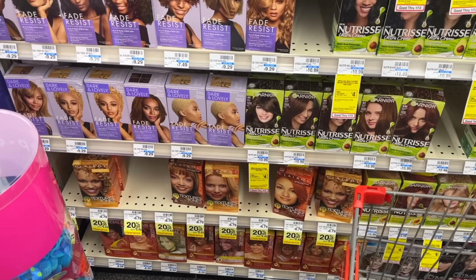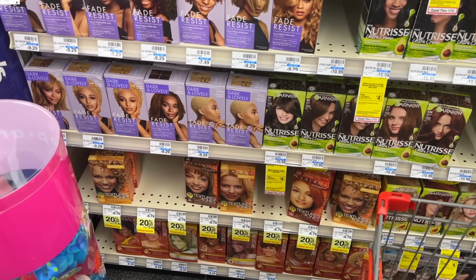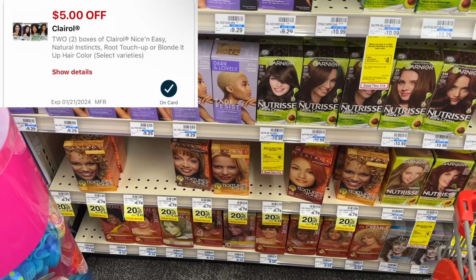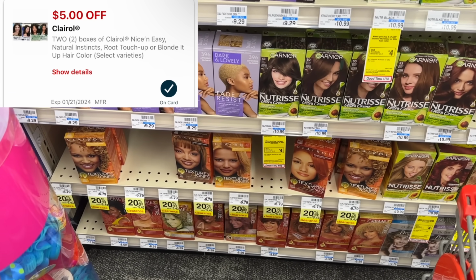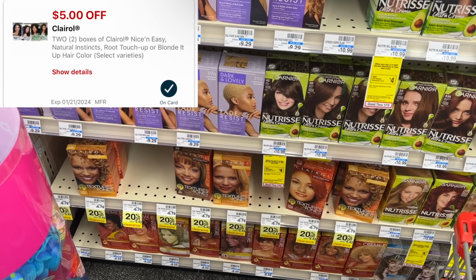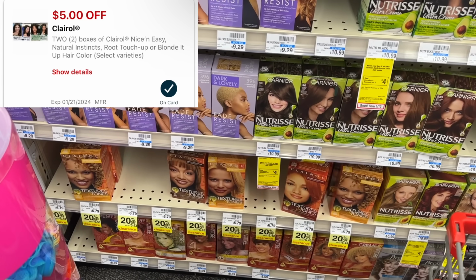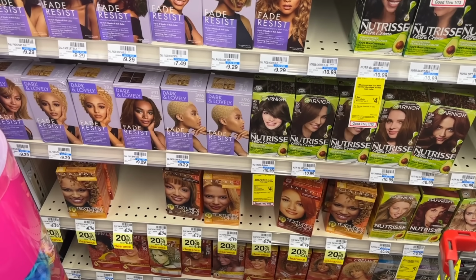I'm gonna need to bulk my transaction up so that I can use my threshold coupons. In order to do that, I'm gonna be grabbing some of these Clairol Textures and Tones. So these are marked for 20% off, but they're actually $2.71. So I am going to be picking up 2 of them. That'll be $5.42. We have a $5 coupon, digital and printable, that'll make them 21 cents each. Great item just to bulk up that total so that you can get to your threshold.